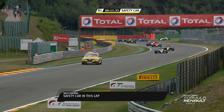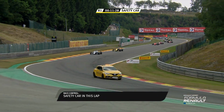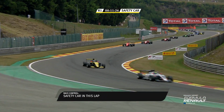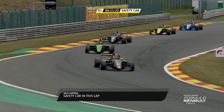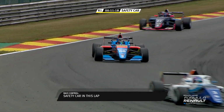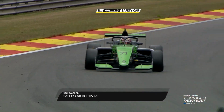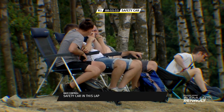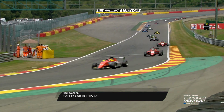So a brief clear-up operation. Car easily out of harm's way. And with the length of the circuit as well, it's only the one lap needed by the intervention car, the safety car, before we get the race back underway with Oscar Piastri, the race leader, Victor Martins second, Lorenzo Colombo third, Patrick Pasma fourth, Sebastian Fernandez fifth, sixth is Kush Maini, seventh is Xavier Lloveras, eighth is Petr Ptacek, ninth is Caio Collet, and 10th is Brad Benavides.